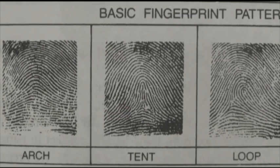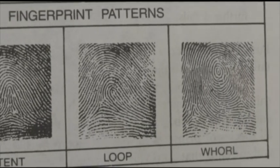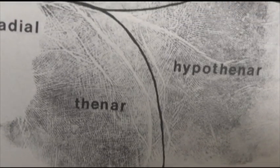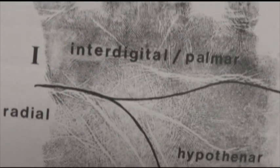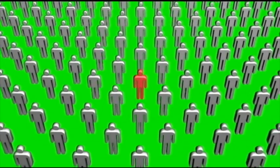The patterns left by these ridges form 4 basic types: the arch, the tent, the loop, and the whorl. This minor classification was a major step forwards in the use of fingerprints. It enabled forms bearing prints ranging from arch patterns to patterns left by bodily scarring to be placed in a certain order, making the search for a specific person a whole lot easier.